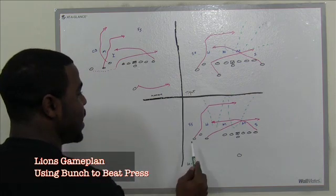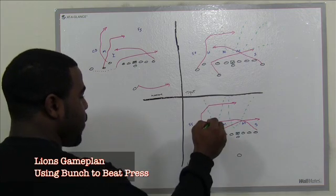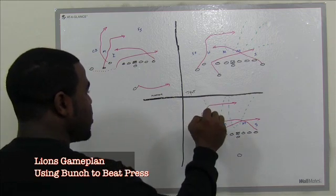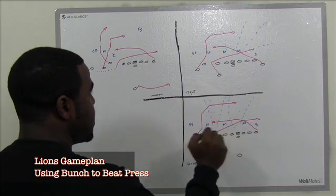So in the wide set, you see we have the dig, we have the two crossers. Here's your first window right here, and here's the second window. And it's all about protection up front, obviously. But if Stafford's going to be successful, he has to find these passing windows in between the backers.